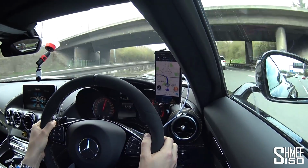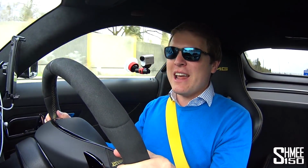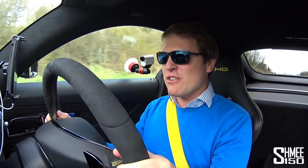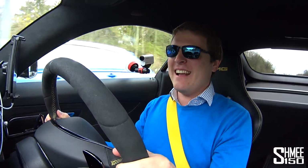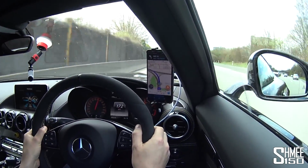Nobody's arguing that this car is slow. Nobody at all. In fact, you know the numbers. 585 horsepower standard, 700 newton meters as standard. It's set a ring time of just about 7 minutes and 11 seconds, which makes it astonishingly quick.